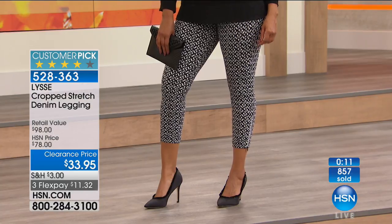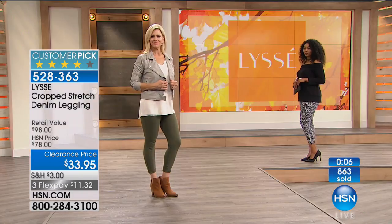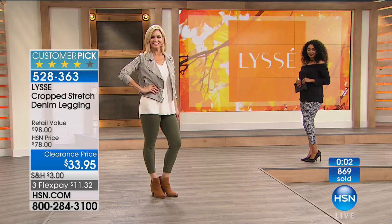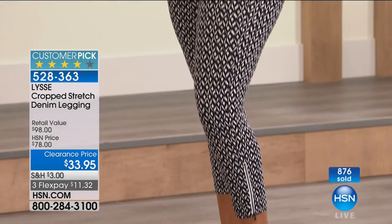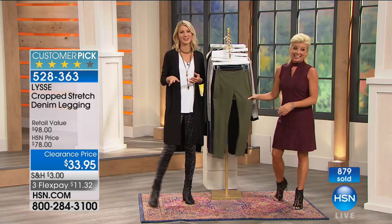It's my go-to. And with the tummy panel on the inside, that great fit on the waistband, it's something you're not gonna see somewhere else. It's unique to LYSSE, and this fabric and the fit, and even that little fashion detail on the ankle is just one of those styles that you cannot go wrong with. I'm really excited that a lot of you are getting to try this tonight.